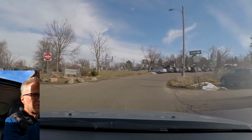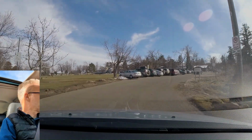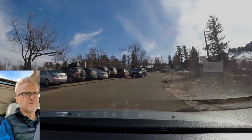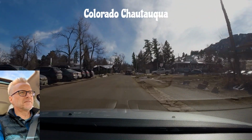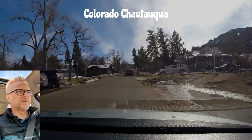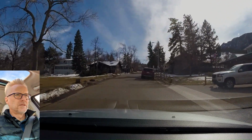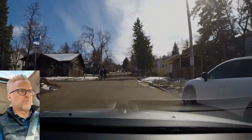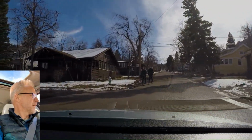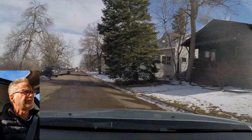This is the Colorado Chautauqua. You can park here. Good luck getting a parking spot here, though. In the summertime, no chance. You can rent units in these little houses. I think they're privately owned, but they have some sort of management company that you can check. They have a central check-in and groundskeeping, maintenance, all that kind of housekeeping.